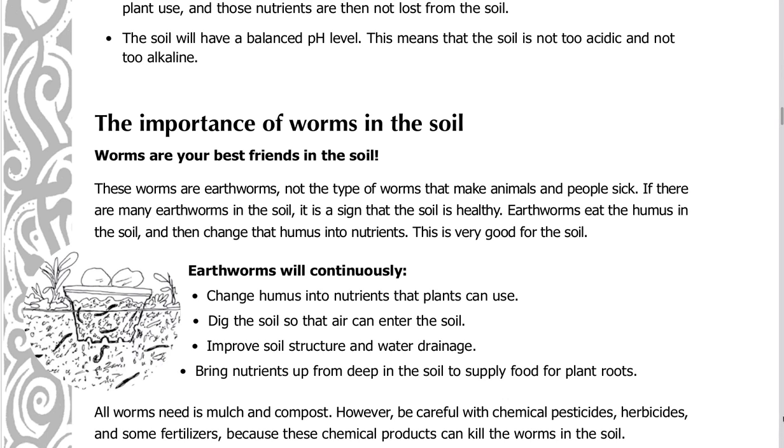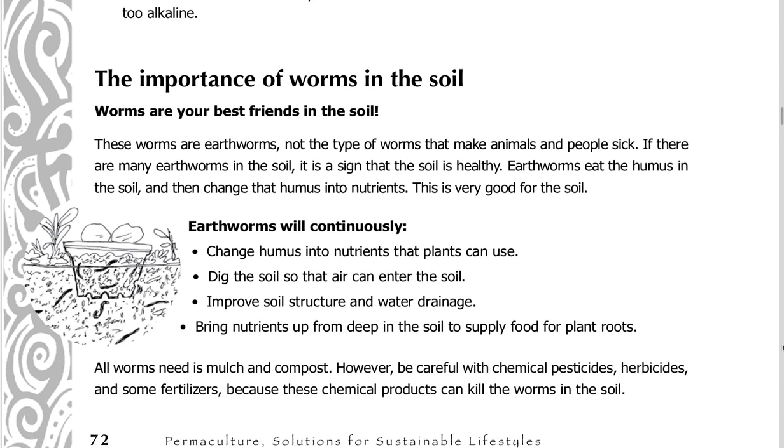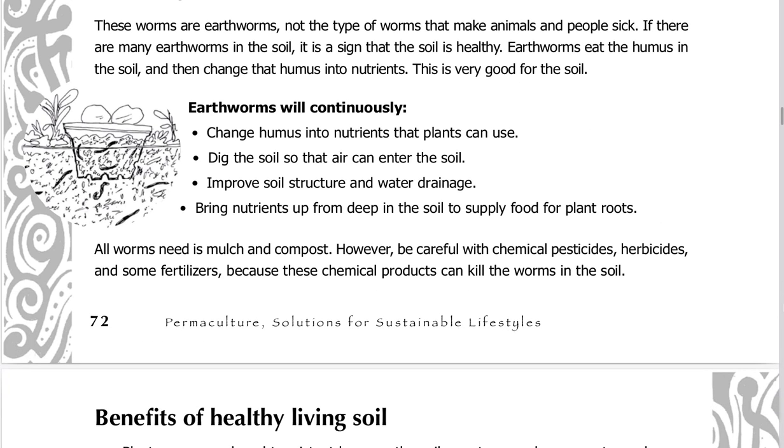The importance of worms in the soil. Worms are your best friends in the soil. These worms are earthworms, not the type of worms that make animals and people sick. If there are many earthworms in the soil, it is a sign that the soil is healthy. Earthworms eat the humus in the soil and then change that humus into nutrients. This is very good for the soil. Earthworms will continuously change humus into nutrients that plants can use.